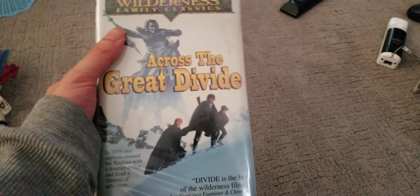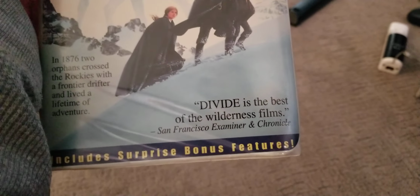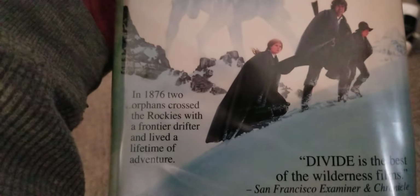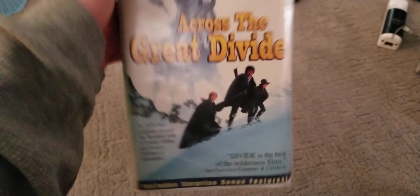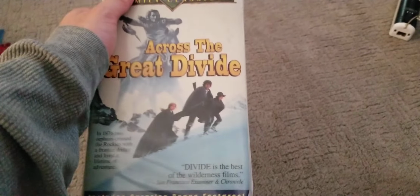Next, we got a 1998 VHS of Crossing the Great Divide, the one and only family collection. I got this back in 2022. Seven photos in Crossing the Divide. In 1866, a journey across the land full of adventures, including special bonus features.